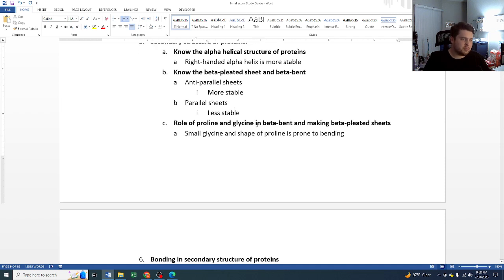Proline and glycine in the beta bend and making beta pleated sheets. So when you see a proline and a glycine together within a couple amino acids of each other, because both of these are very, very small, they're very flexible. So that's where we're going to see typically the turns happen in the beta pleated sheets.